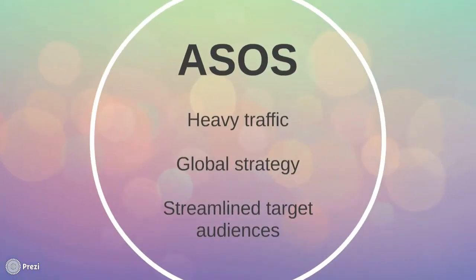By selling online, and particularly through an e-store with as much traffic and many customers as ASOS, Philip Normal can encompass a global customer base in their strategy. The fact that Philip Normal uses ASOS as a stockist means their respective target audiences of 18 to 28-year-olds and 20-somethings are streamlined, resulting in a competitive advantage.